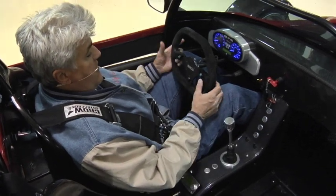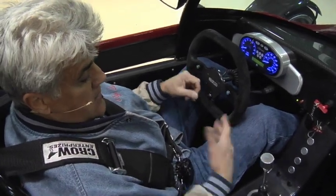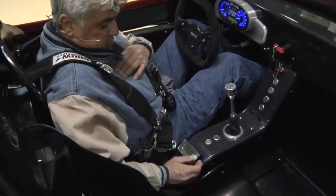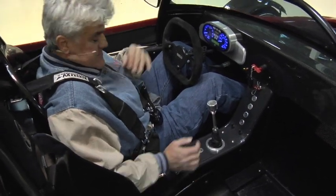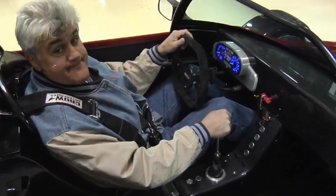You got your turn signals here, left and right, and your horn. Pretty simple. Your race logic right here. Let's set that to 25. Turn off the traction control. Let's go.